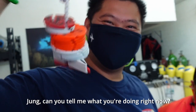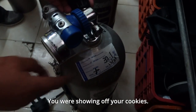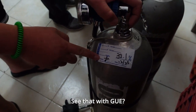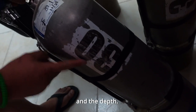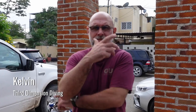I'm gonna bring six cookies. Okay. John, can you tell me what you're doing right now? I'm analyzing the gas right now. You're showing off your cookies. Yeah, I was showing off your cookies as well. See that for GUE? We analyze our gas every morning and we mark our tanks with our name and the tank maximum operating depth. Yes, there is gas in that. Cool.